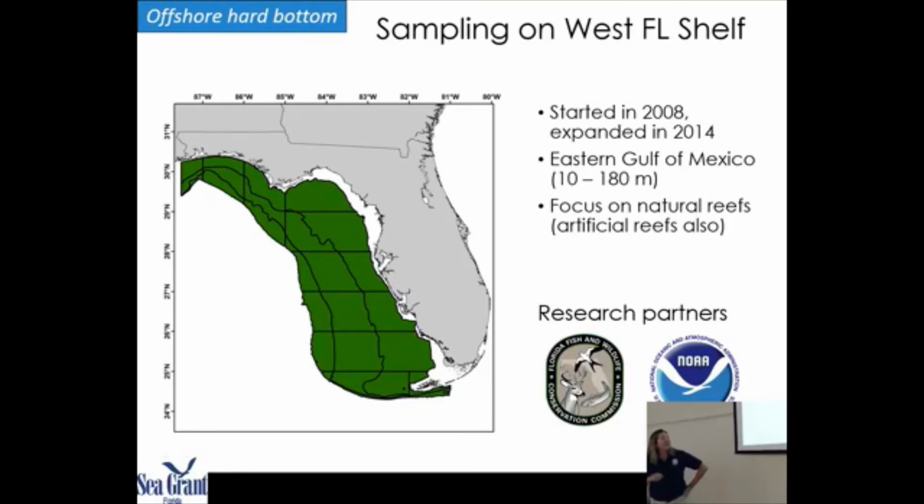So basically, this is happening in the eastern Gulf of Mexico from 10 to 180 meters and focused on mostly natural reefs, but there is some sampling on artificial reefs. And since it's such a big undertaking, obviously, we do have some research partners with NOAA. So how do we figure out if we're actually sampling the habitat, since there's areas that we don't know what's down there? So it's a little different than in the estuary. You can look at the shoreline and say, okay, there's a mangrove or there's a seagrass bed. So in order to do that, you have to use a little bit more technology.